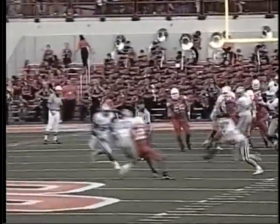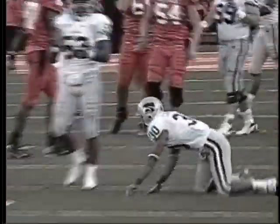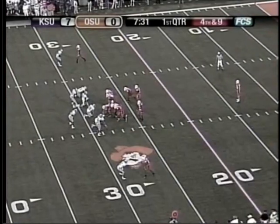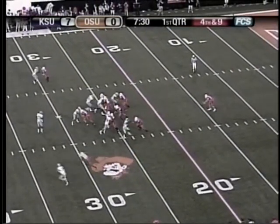Oklahoma State will punt. Thrown behind and a little bit low of Bowman, and Watts was right there. Some fans wanted a flag thrown there, but that was going to be an incredible catch if he was going to be able to get a hand on it. Matt Fodge will punt for Oklahoma State.